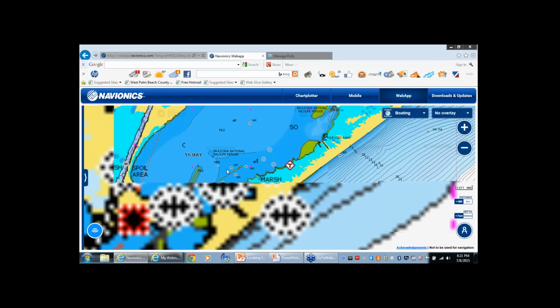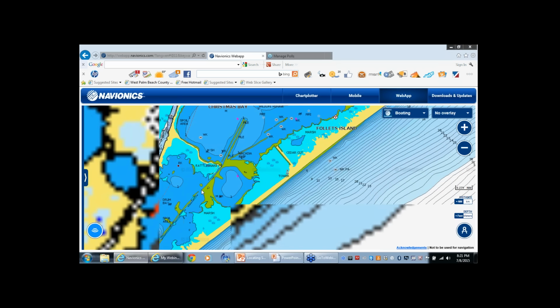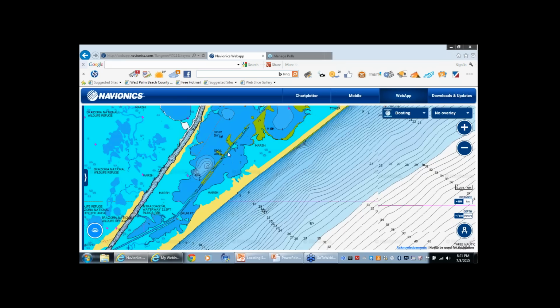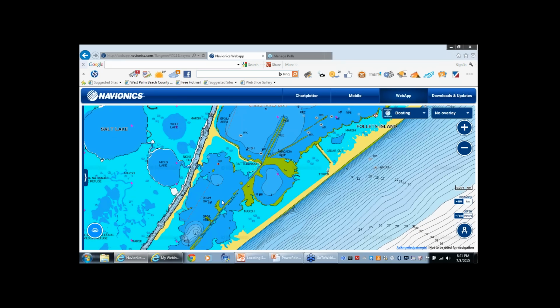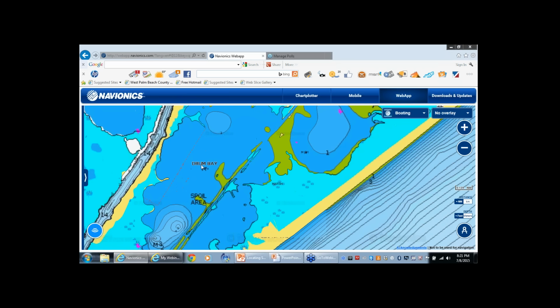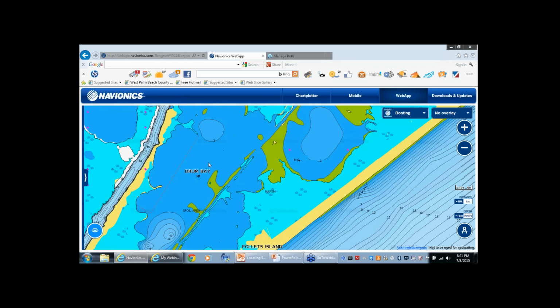Let me see if I can find a couple more things for you here, and then I'm going to move to the next question. Salt lakes. All these little lakes and bayous get real interesting. Look at that. That's cheating. Drum Bay. There you go. Go to redfish. Drum Bay.